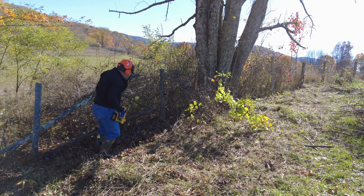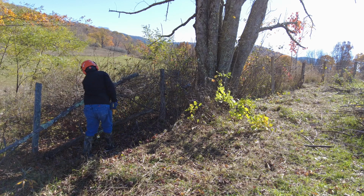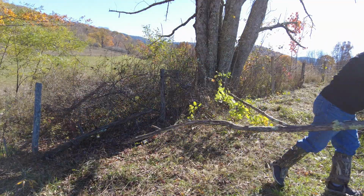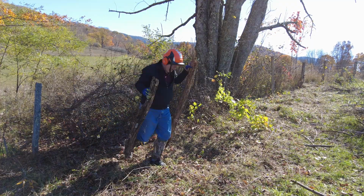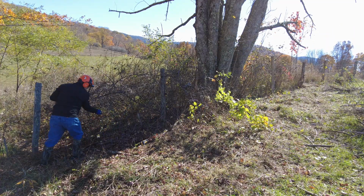Tripping over something's not that bad, but my face was about to fall right into these stickers. That would not have been fun. There's some barbed wire right here. I was going around it.